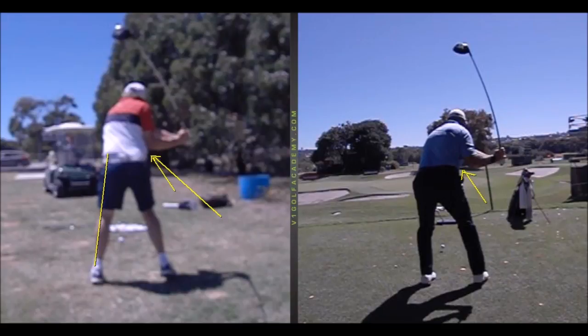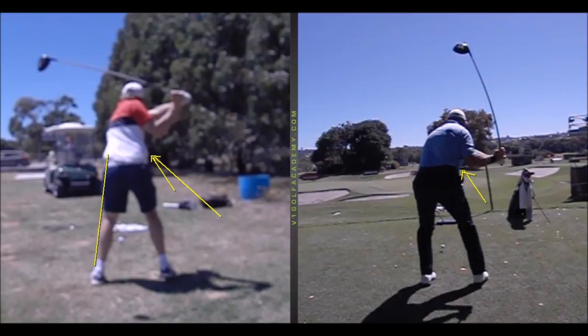So very, very interesting, guys, looking at this pivot. Obviously people are always looking at the front view or just the back view. They're not really understanding sometimes the area of their swing that's breaking down.